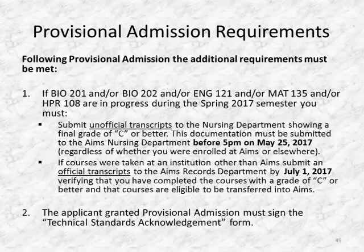This documentation must be submitted to the Ames Nursing Department before 5 p.m. on May 25, 2017, regardless of whether you are enrolled at Ames or elsewhere. And if courses were taken at an institution other than Ames, submit an official transcript to the Ames Records Department by July 1, 2017, verifying that you have completed the courses with a grade of C or better, and that courses are eligible to be transferred into Ames.